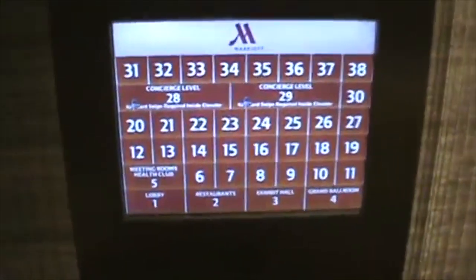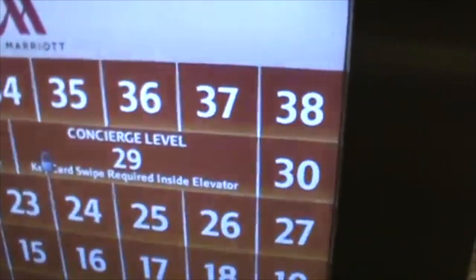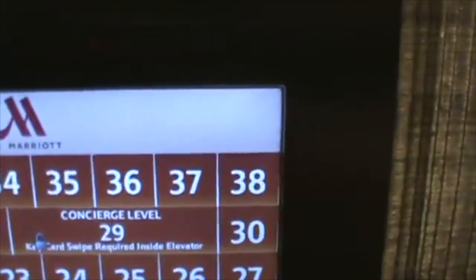I am at the Boston Marriott Copley Place, and here we have some ThyssenKrupp Destination Dispatch elevators. These were former Westinghouse elevators. It's in a very interesting triangle configuration here, and that one seems to be turned off right now, so we're going to take it up to 38.